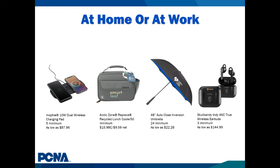So this is a nice thing that you can offer to your employees as a reusable lunch container. And then it has a nice large pocket that they can put their drink or pieces in.